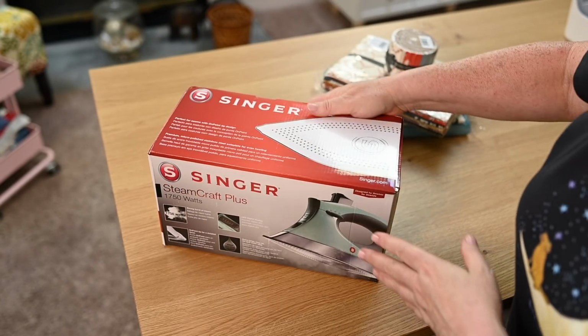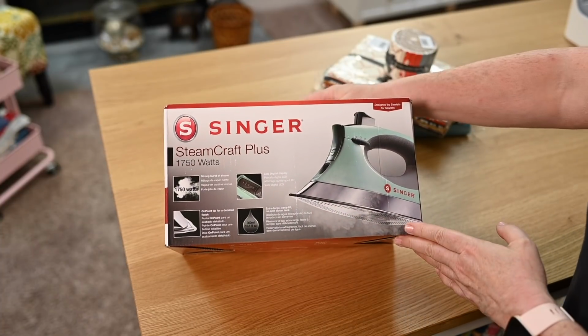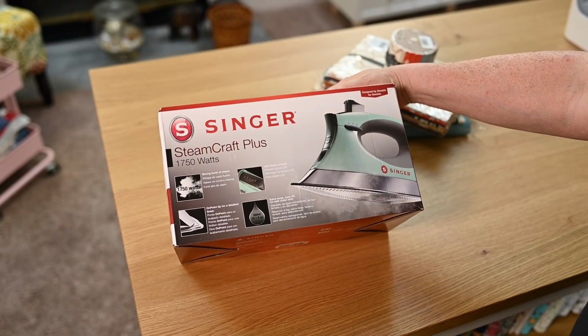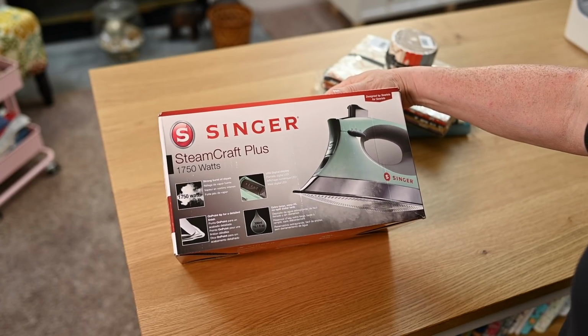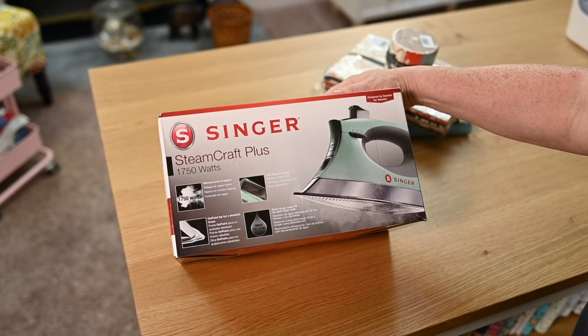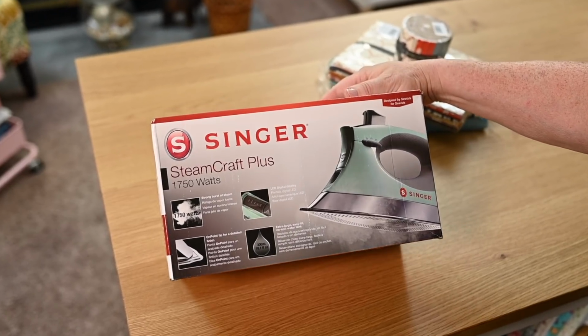Let's talk about the big item in the shipment, and it's a new iron. And I got this iron. It's a Singer iron. I personally really like Singer products. I have 2 Singer sewing machines. I know a lot of people are not really into the Singer stuff.